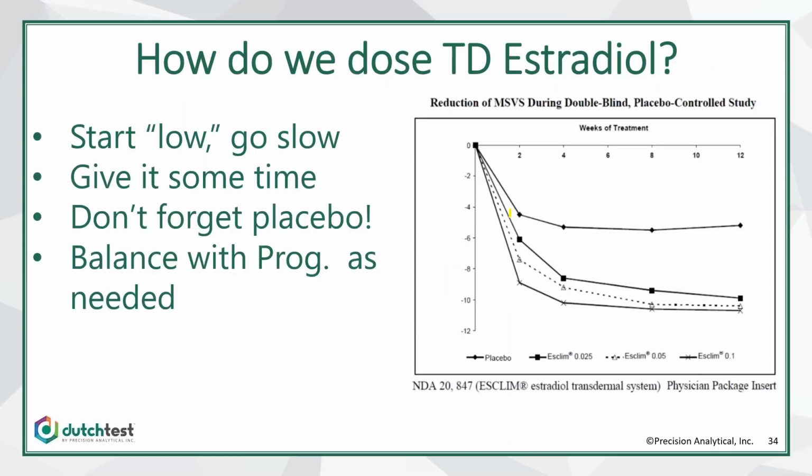So then how do we dose transdermal estradiol, meaning creams and gels, right? Start low, go slow. You're going to want to give it some time, and that's an important fact. Look at this, it's actually from a kind of random patch version. The reason I chose it is this data. At 2 weeks, the lowest dose of patch is barely separated from placebo.